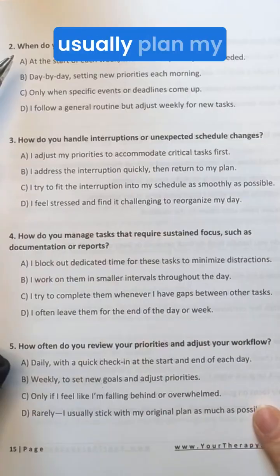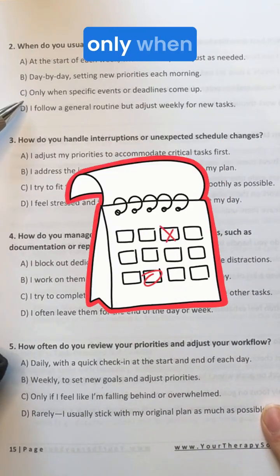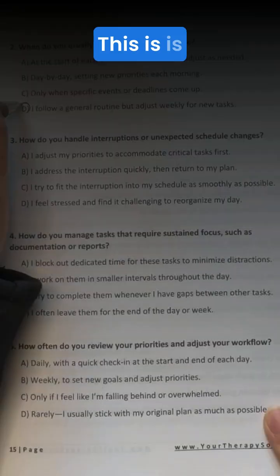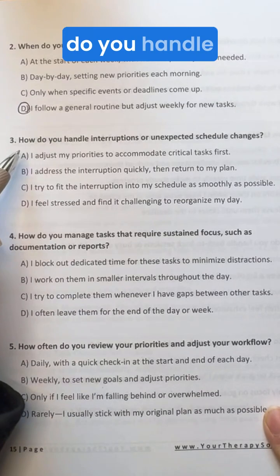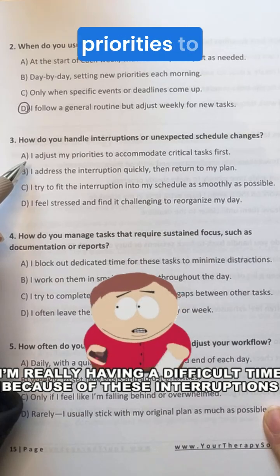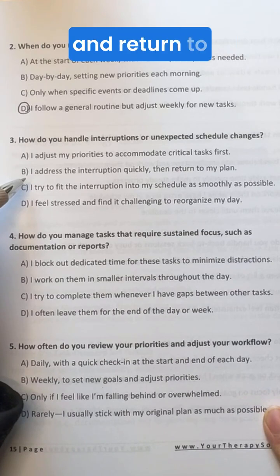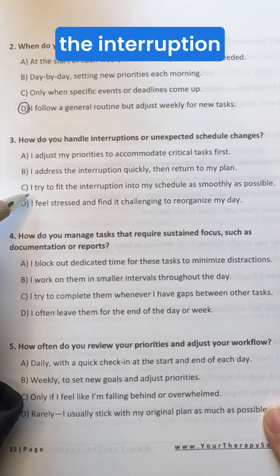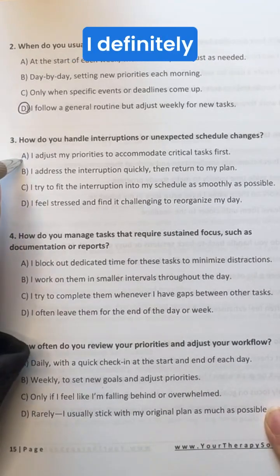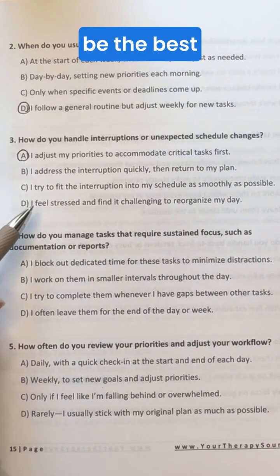All right, when do I usually plan my weekly schedule? At the start of each week, day by day, only when specific events, I follow a general routine. This is me, D. How do you handle interruptions or unexpected schedule changes? I adjust my priorities to accommodate critical tasks first, address the interruption quickly and return to my plan, try to fit the interruption into my schedule. I feel stressed and find it challenging. I definitely adjust and do critical first. Might not be the best idea though.